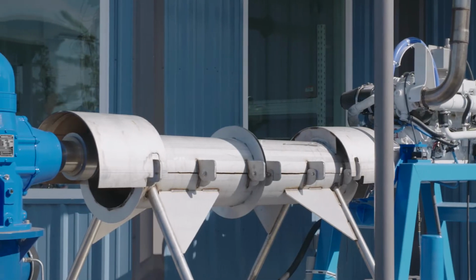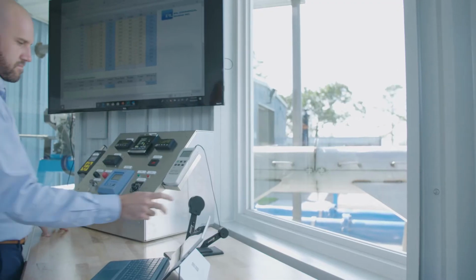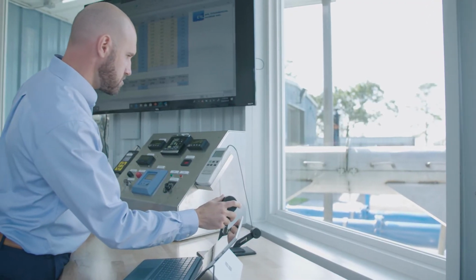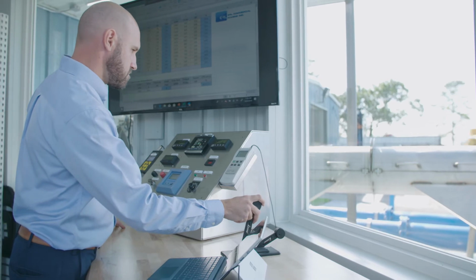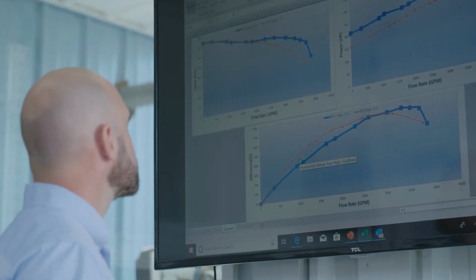We pride ourselves on the ability to innovate and design new products that increase our customers' capabilities and improve their performance. We saw a need for allowing customers to do root cause analysis on pump issues, as well as to be able to determine pump performance characteristics for pumps that they need to meet certain applications.